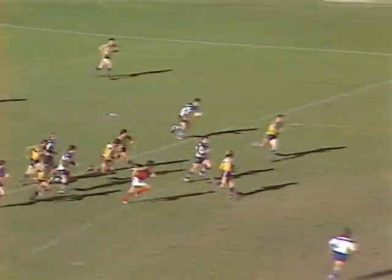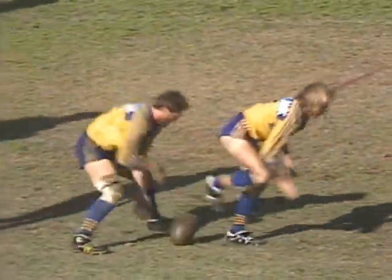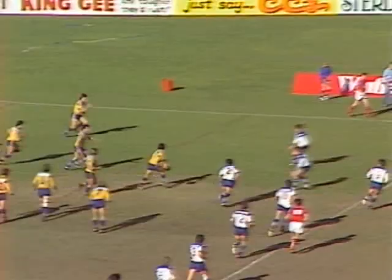Oh, Sterling's made a clean break. Outside 32. Oh, I thought he would have got it to Brett Kenny, and why, I'm not sure. But Kenny would have certainly given his opposition something to catch. Hunt, Canterbury at 6s and 7s.